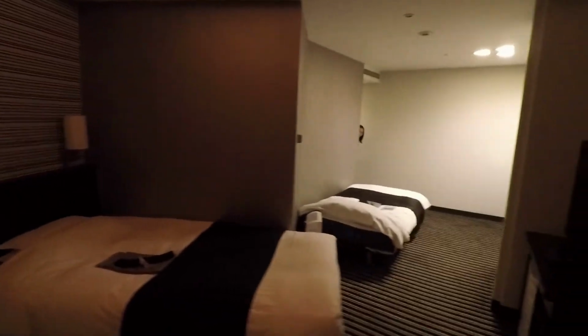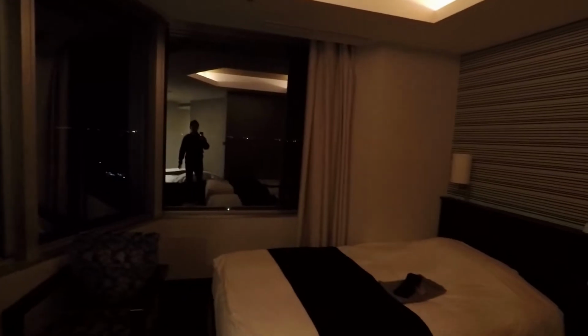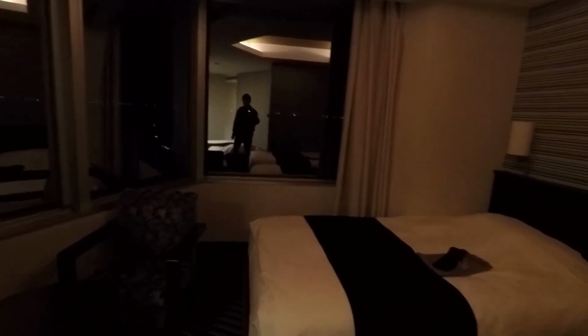So you can see Tokyo Bay, it's really dark. That's Tokyo Bay, we'll probably show you in the morning. It has a really big window. That's the room, the hallway, and big windows. And I think I like it. It's pretty. I think so far this is the biggest suite that we are staying in.